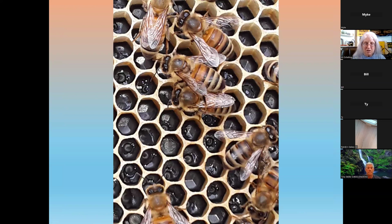And I put in pictures. This is the hardest thing for beginning beekeepers. It can be seen inside the cells. I managed to get a camera angle. I was actually trying to get grafting. It's almost impossible to get a picture of larvae small enough to graft. These are all too large, too large, too large.